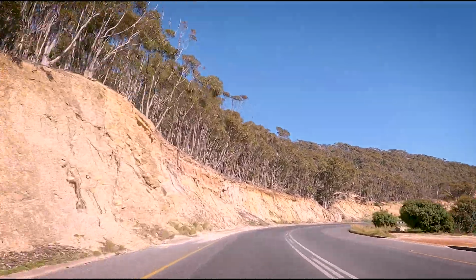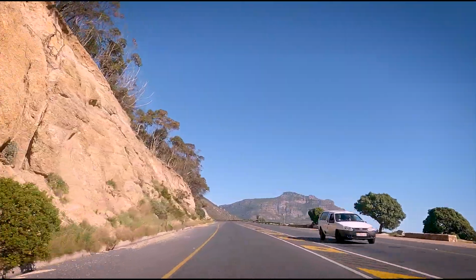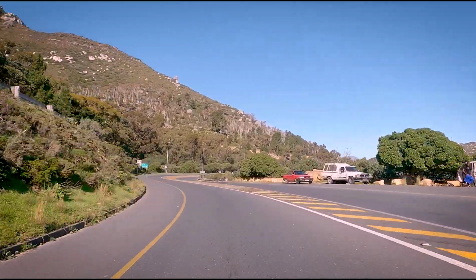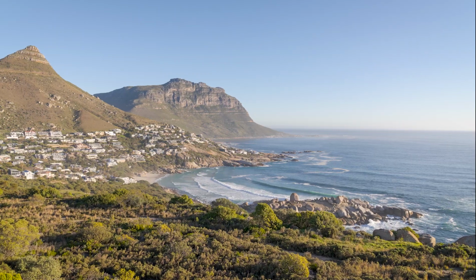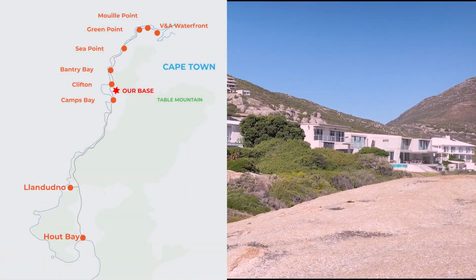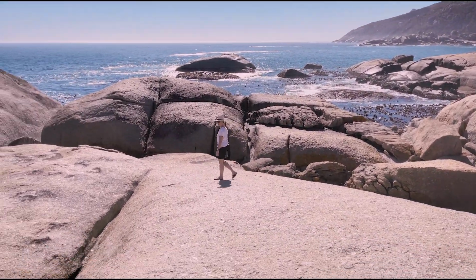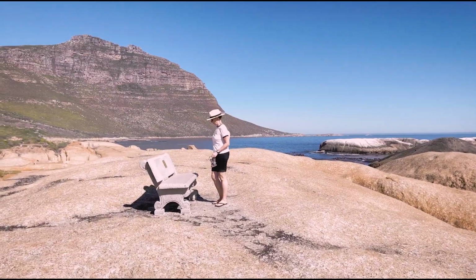Now we're going in the opposite direction. We're heading towards Hout Bay. We especially love this peaceful Llandudno, a little tiny village on the way to Hout Bay. It's built into the hillside and the road is meandering down to an awesome white sand beach. And we go there if we want to get our head straight and unwind.